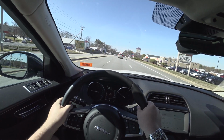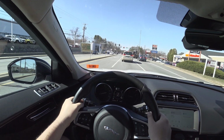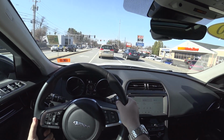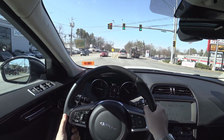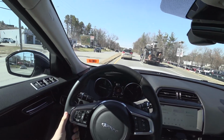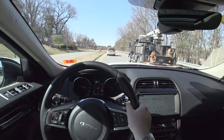Put in sport mode to use the paddles. I forgot about that. And then to deactivate manual mode, hold the upshift paddle.